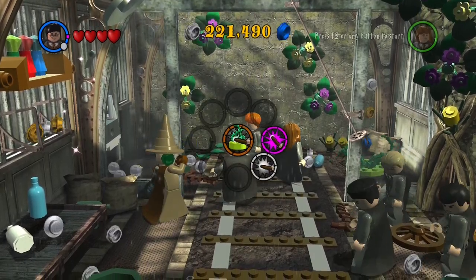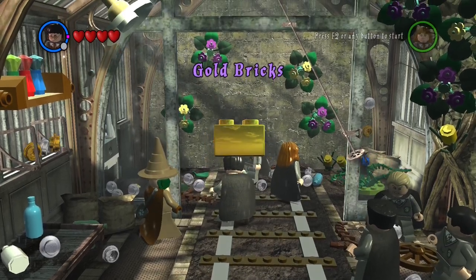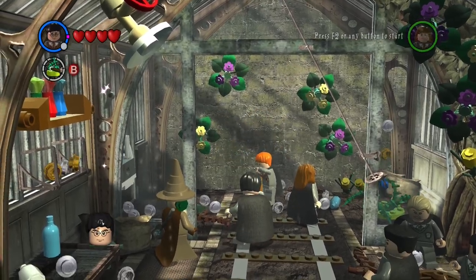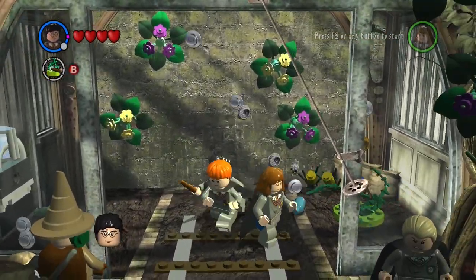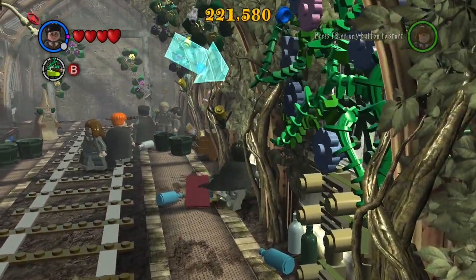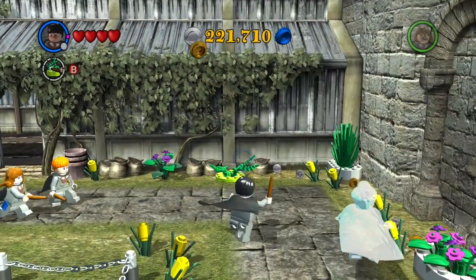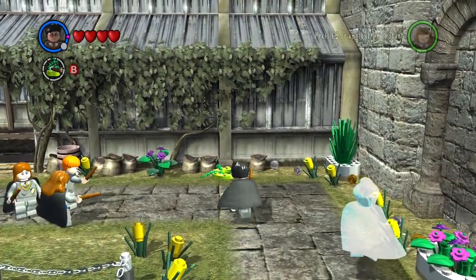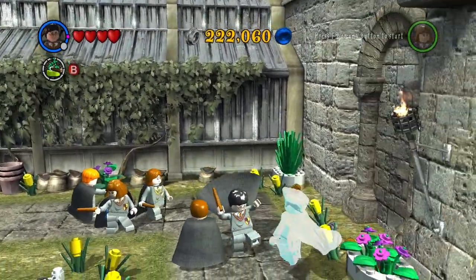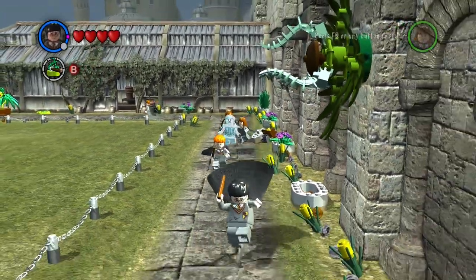So, Lumos Solem is apparently different. Now we can take out those small things of Devil Snare, because they don't just go down when we have Lumos out. That's very interesting. Not really much in there that we could do left. So we should just be able to. Yep, just like that. Oh, it completely gets rid of it. Alright, so we don't have to worry about that anymore. We can unlock that wheelbarrow. It's very locked.